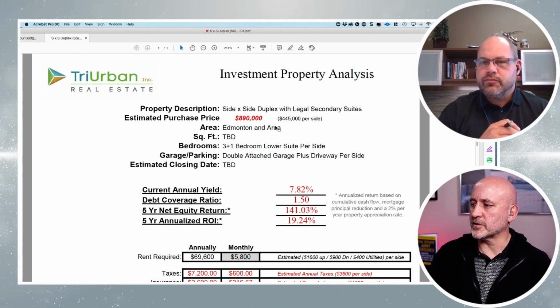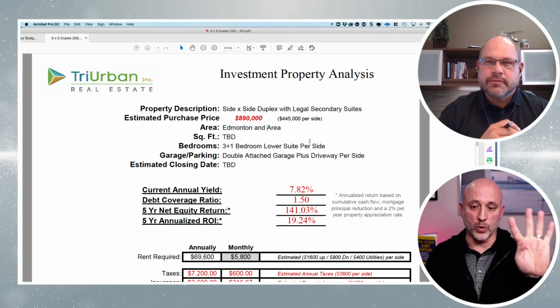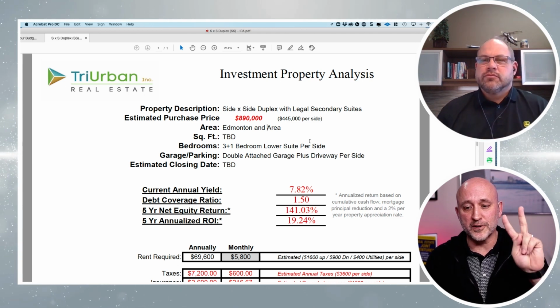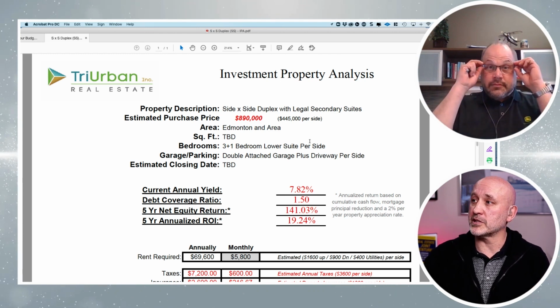Yeah. Now, guys, just for perspective, that's $890,000 that we're talking about, essentially for 4 rental units. This is not for a duplex that some of you might be buying. And I had a conversation with a guy the other day.